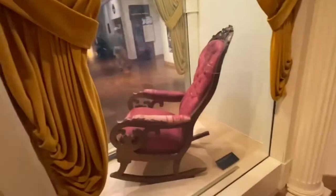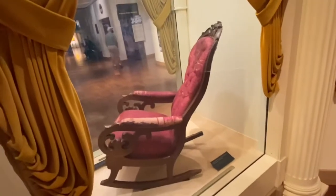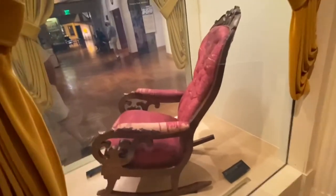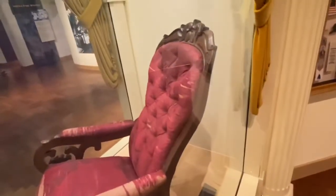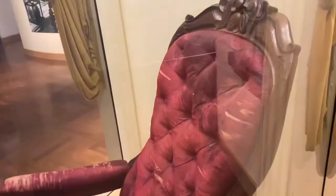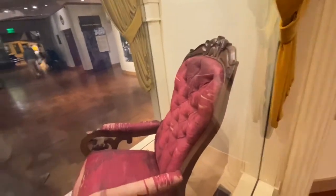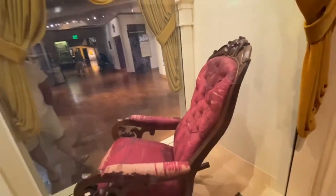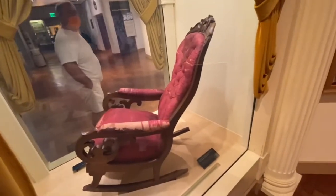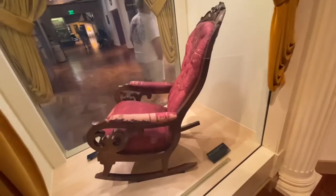Hey Rich, what we have right here is the actual chair that Lincoln was sitting in when he was assassinated by John Wilkes Booth. A couple of stains on it. Lady up front told us that, although some might think that's a blood stain, it's actually probably from the hair gels they wore at the time. This was just in a warehouse for about 50 years collecting dust before it was brought over here.